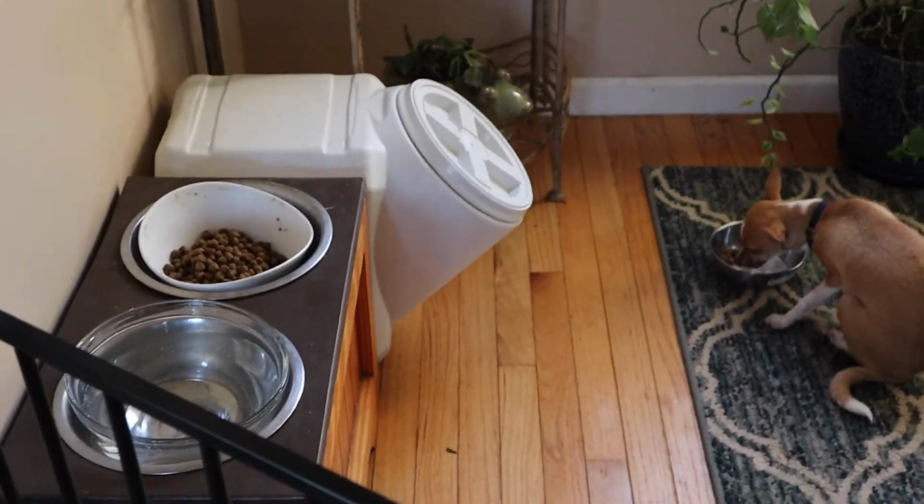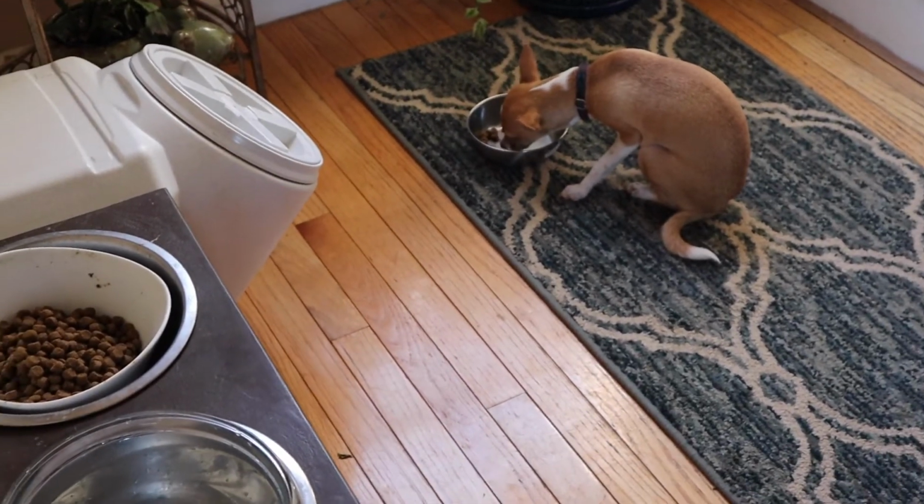The last thing that we have for our dogs is they each have a food bowl of their own, and there is a water bowl inside and a water bowl outside, so they have access to those no matter where they are.